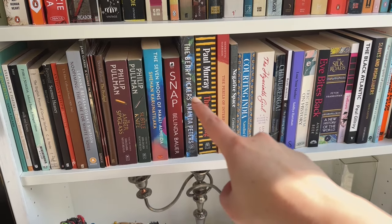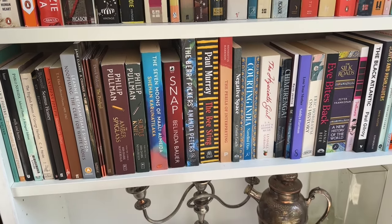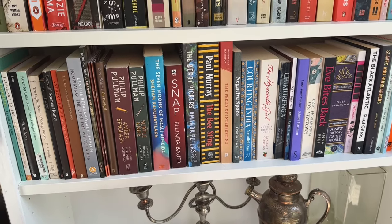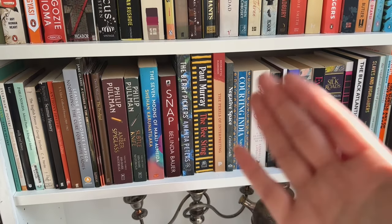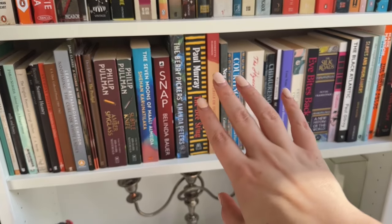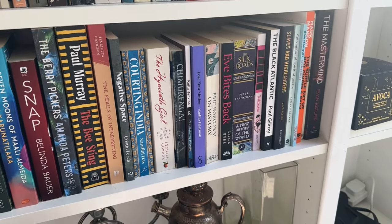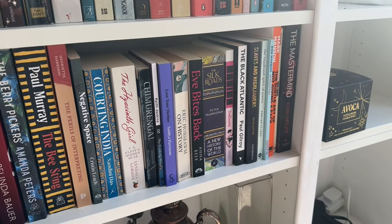Then also The Berry Pickers, Amanda Peters. I'm desperate to read this. A colleague at work recommended it to me and I can't wait to read it. The Bee Sting, I finished this year. I thought it was great. But then we start getting into my tiny, tiny, tiny selection of nonfiction books.